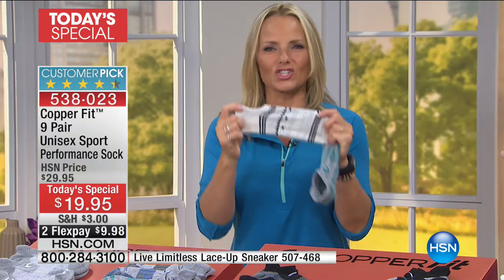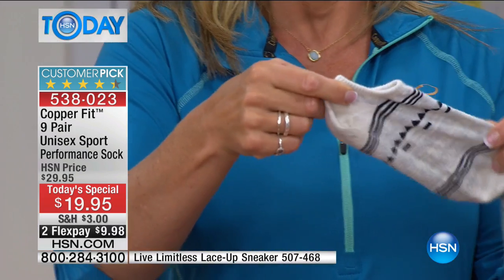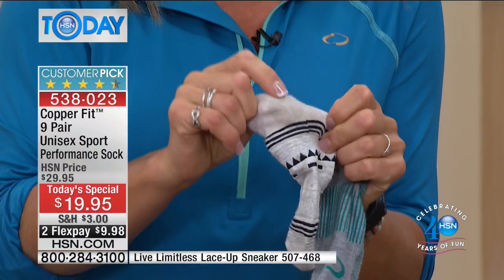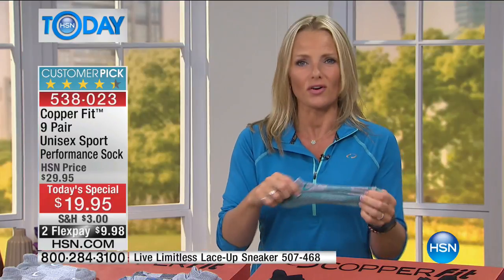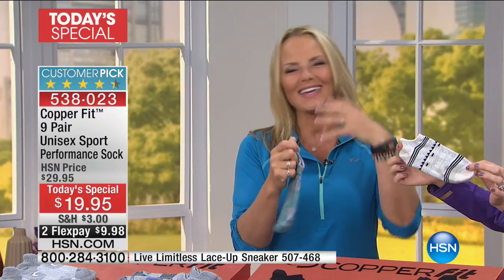This is the average sock that we all had in our drawers before CopperFit. All right, I want to show you a few things. Look how flimsy. Look at the back. Can you see where the discoloration comes in the heel? Oh, yeah. So almost like right away. All these other socks, they wear away, so just throw them away. And they shrink, right? They didn't start out this size. And then you lose size.